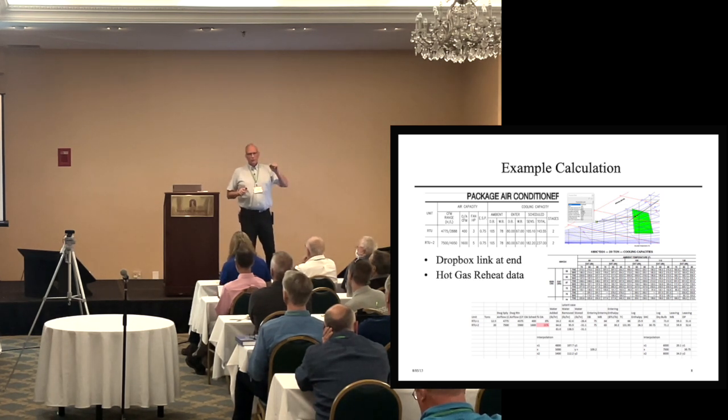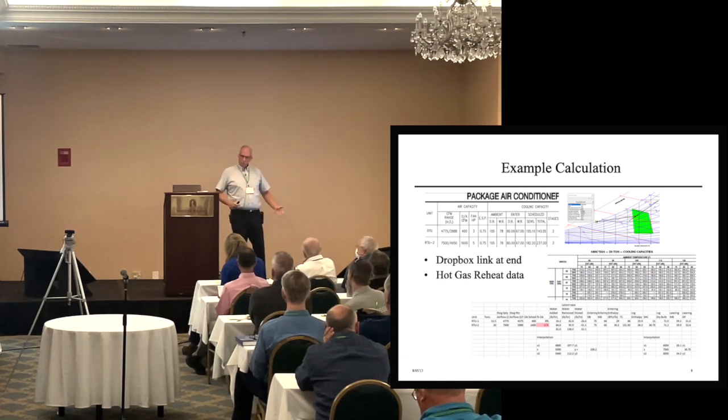The air entering the cooling coil determines to a large degree how much moisture it's going to remove. If that air is already dry, it doesn't remove any. If that air is extremely wet, it removes a lot more, but it's not going to remove it all.